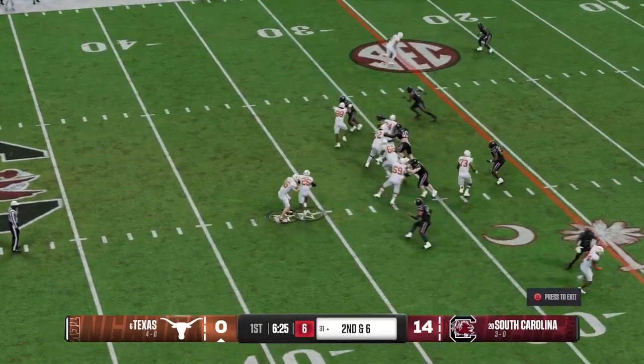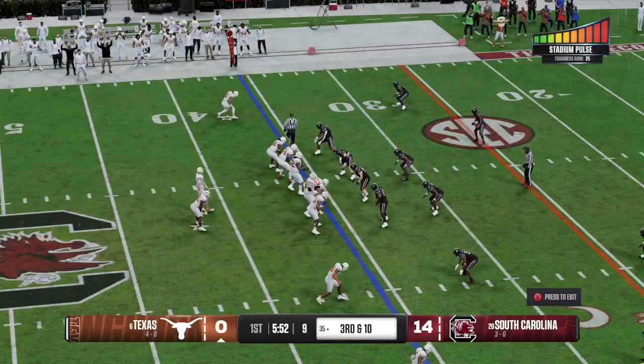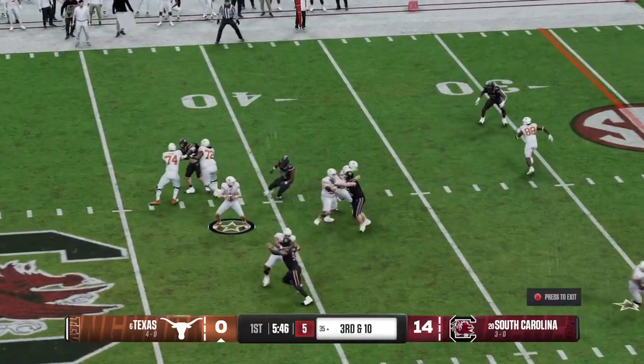It's 2nd and 6. Looking for a physical attack from the gun. Nowhere to run on that one. He loses 4 on the carry. Third play of the drive, and they need to make something happen here on 3rd and long.